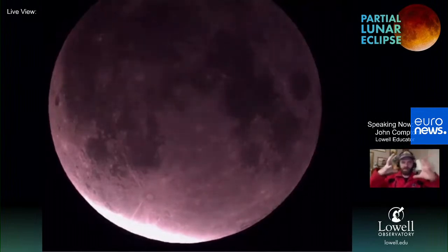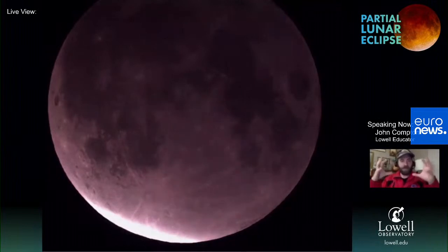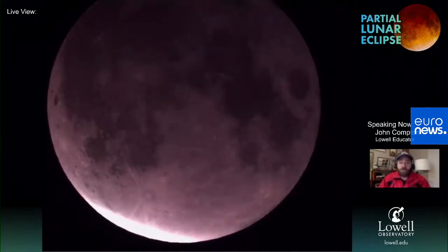When things accrete, when things come together like that, they get really, really hot. And so the moon was also just a giant ball of lava at that point, something like 10,000 degrees Celsius. Hot, hot, hot. And it remained molten for a really long time.